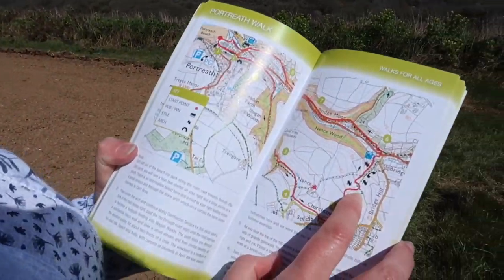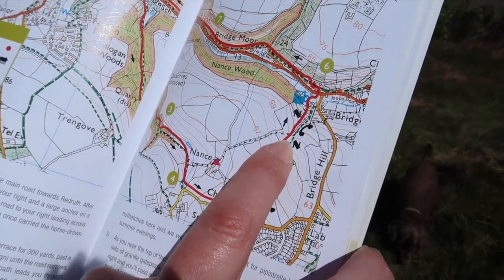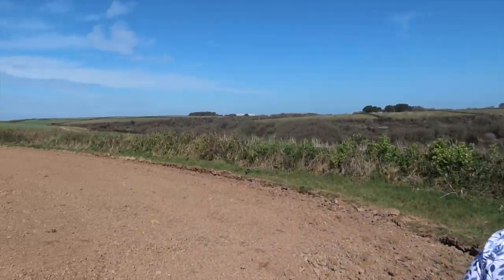We lost. No, I know where we are. We've crossed 1, 2, 3 fields. We're in this corner here on the footpath. Okay. So we've got another one. Well, so the corner is here, yeah. And we're just following this field around the edge here? Yeah. Okay.